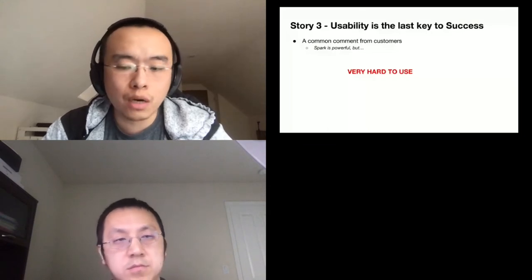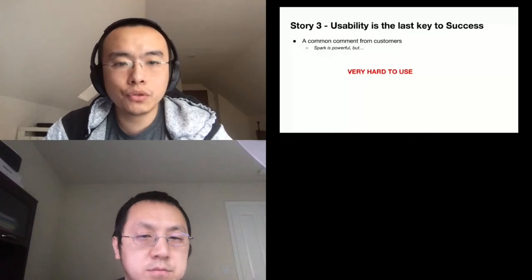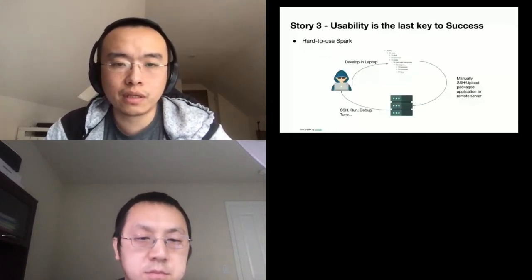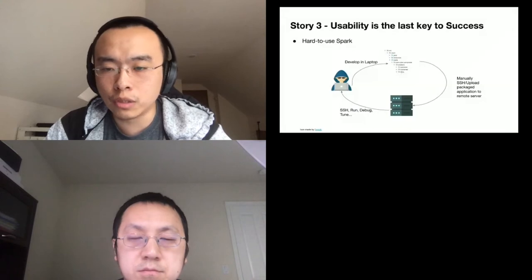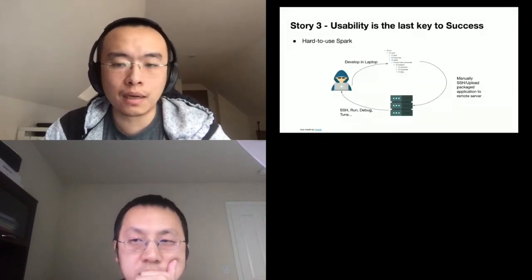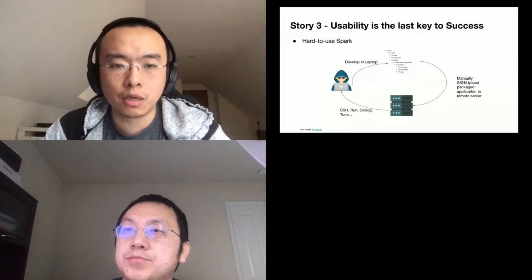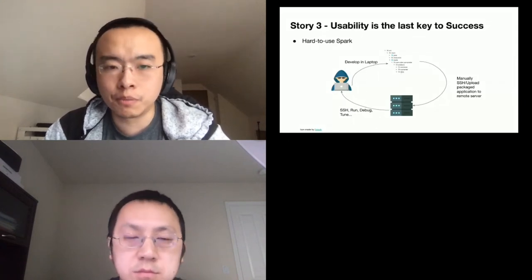Let's review what our customers have to do when they use Spark. They have to code on their laptop, of course. And then after they finish the first version of code, they need to package their applications and upload to a remote server and log in there. And then they run and debug in remote servers and tune their applications. And then they come back to their laptop to revise the code and repeat this process.